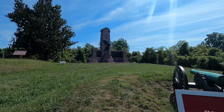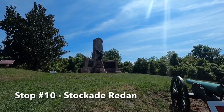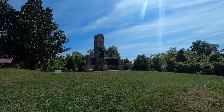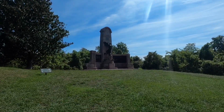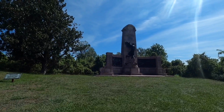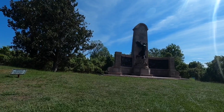Okay, this is stop number 10. It's called a Stockade Redan. This is where the Confederates were entrenched, facing the Union Army on the other side. This monument here is the Missouri Monument. Look at this thing. Now this Missouri Monument is to the Missourians that fought on the Confederate side. There's some that fought on the Union side too, from Missouri. There's that. Look at that. Beautiful.